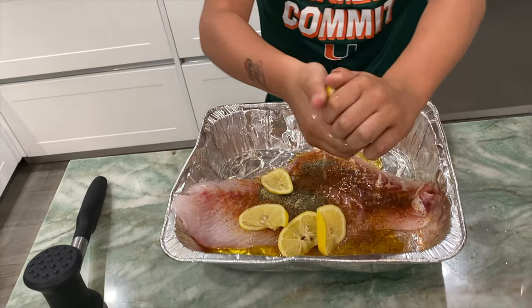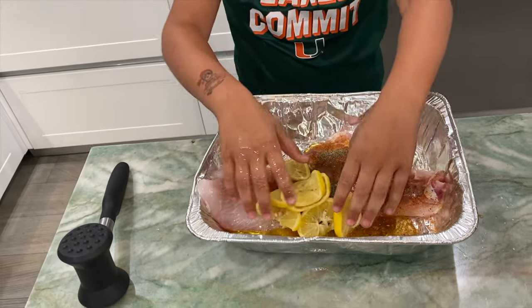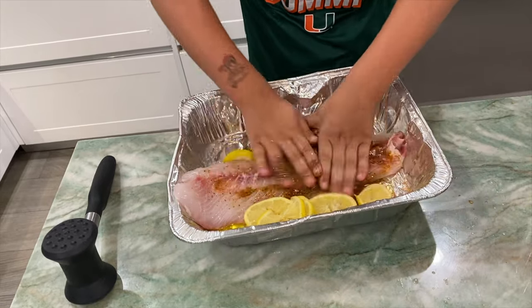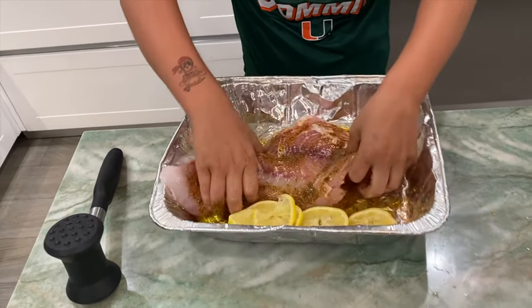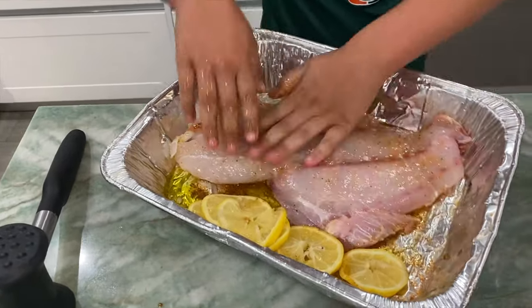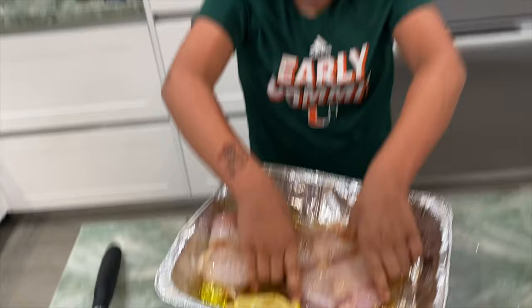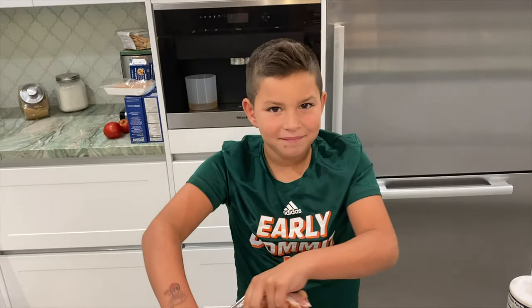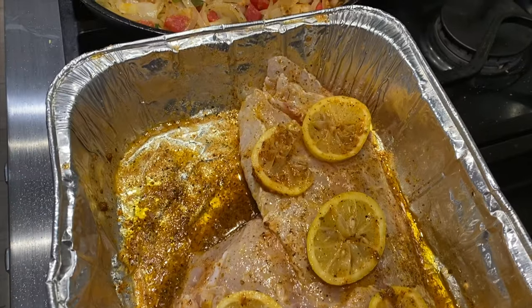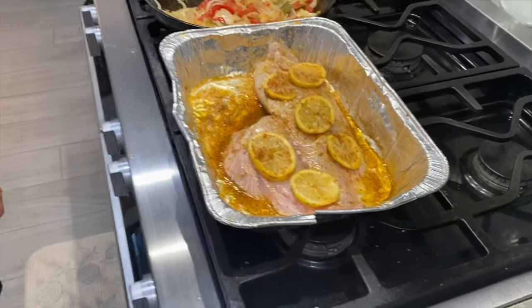All right, now you're going to have to spread it all around. All the seasoning, get both sides of the fillet. Spread it to the other side. Flip her over. Move your hands all over it. All right, that's ready for the oven. Thanks, Kane. You're welcome. Dante, that looks so delicious, I could eat it just like that. Time to go in the oven.